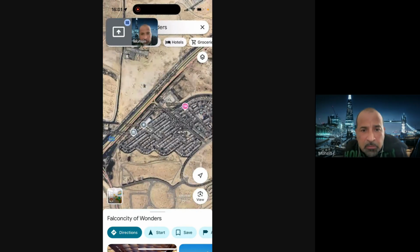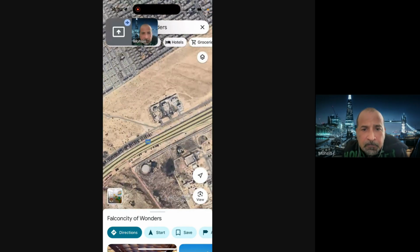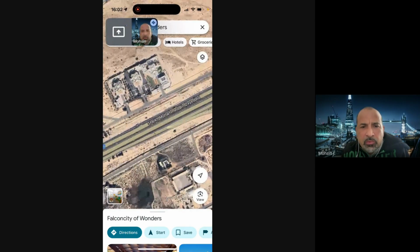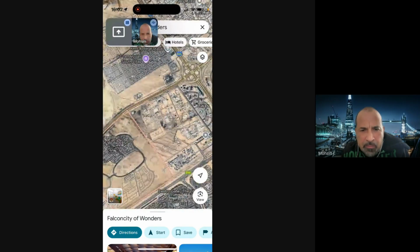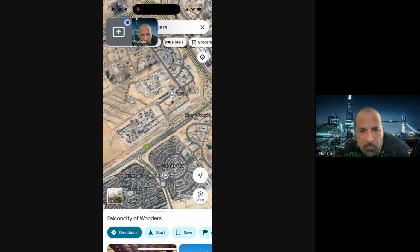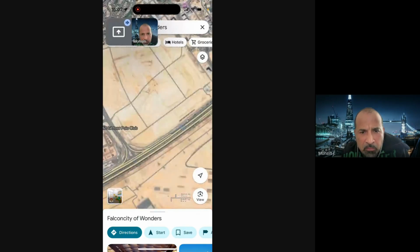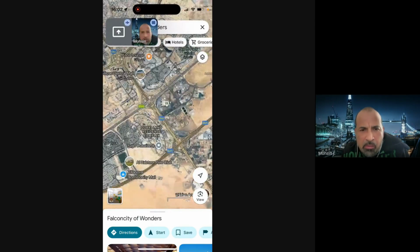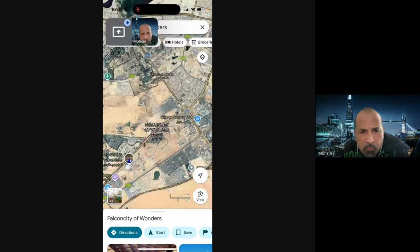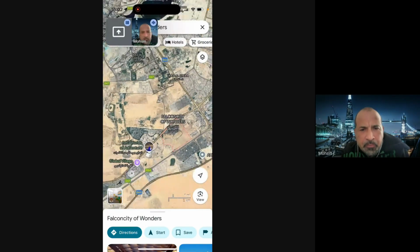The road right above it is Sheikh Mohammed bin Zayed Road. Then below it, you've got Al Nahyan Road, the D54. And then below that, you've got Emirates Road as well. Then on the right hand side, you've got Al Ain Road. Basically, Al Ain Road will take you towards Business Bay. Then the other road will take you down the other side.